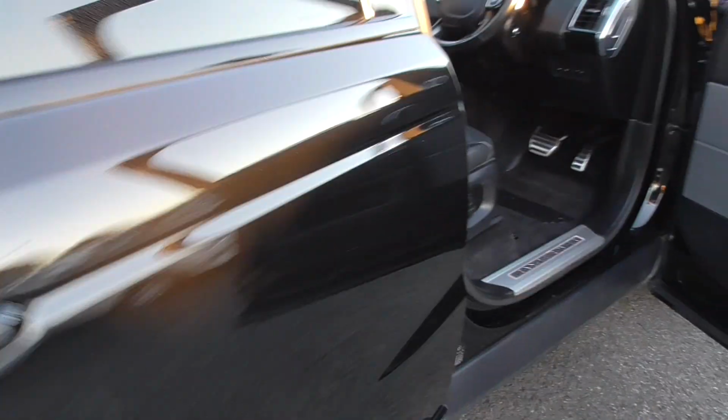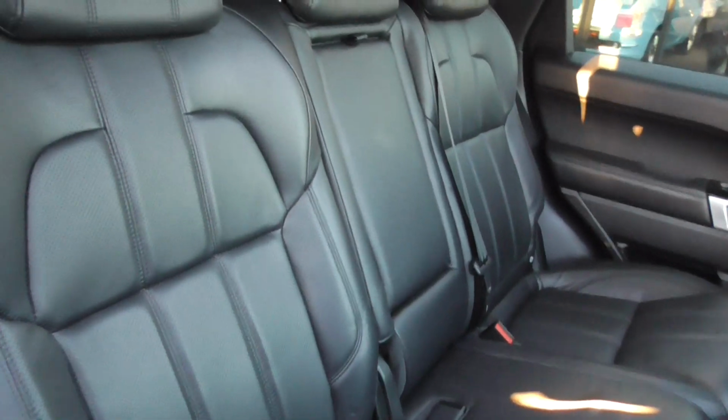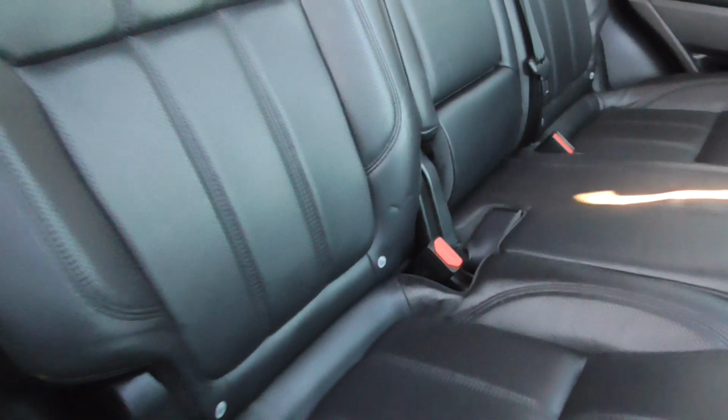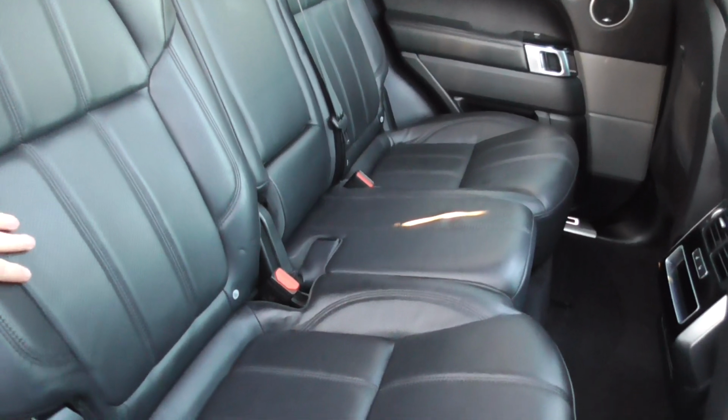Looking through to the back seats, we've got 3 seat belts, comfortable seating for 3. Pulling this down, we've got our central cup holders. Looking at the actual seats themselves, they're in fantastic order. We've got seat heating for the back as well.